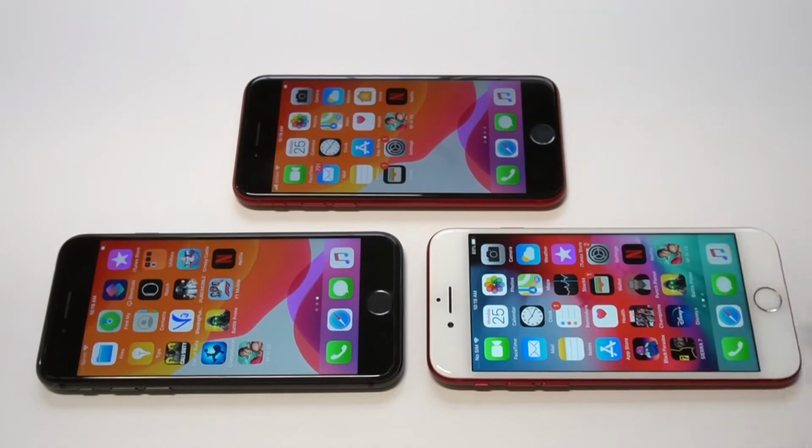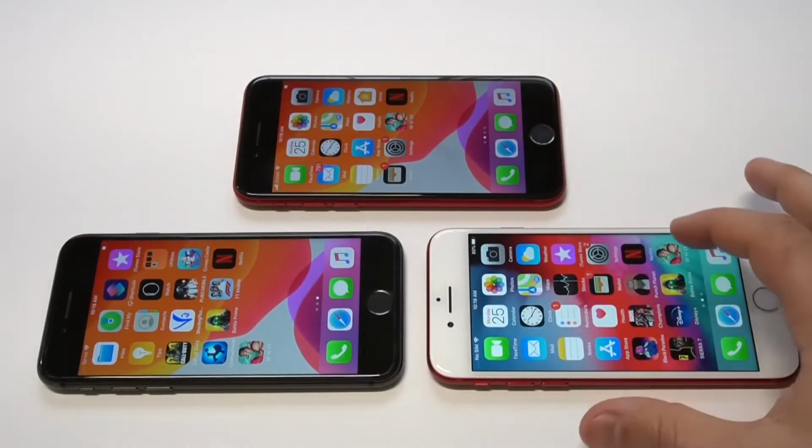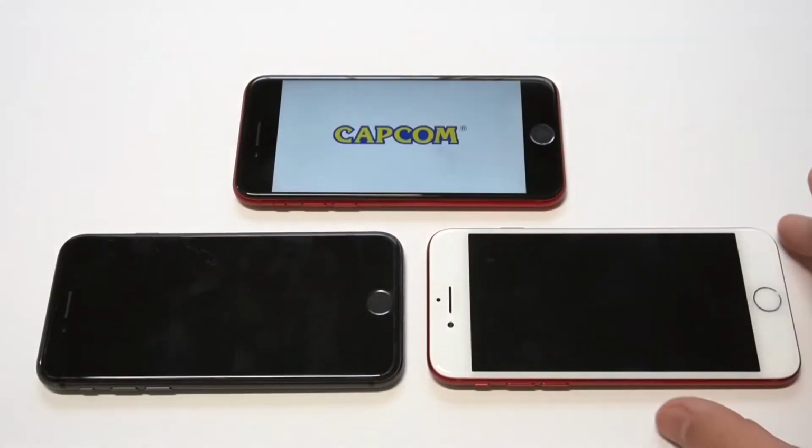All right, so to be honest with you guys, the sound quality seemed basically the same on every one of these phones. I didn't really see a big difference there, but you can tell the screen does look better on the SE 2, which seems pretty clear to me.